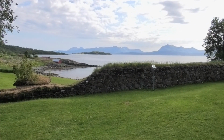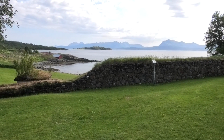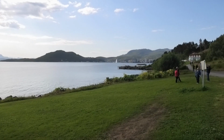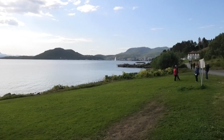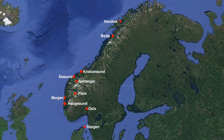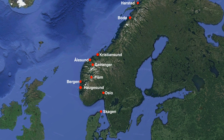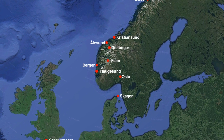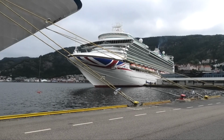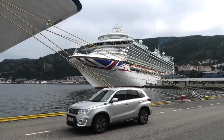This part of Norway consists mainly of islands, some of them very big. The island that Harstad is on is the fourth largest in Norway. And so the journey south begins, and we have a full day at sea before we reach Bergen, where we are berthed next to P&O's Ventura.